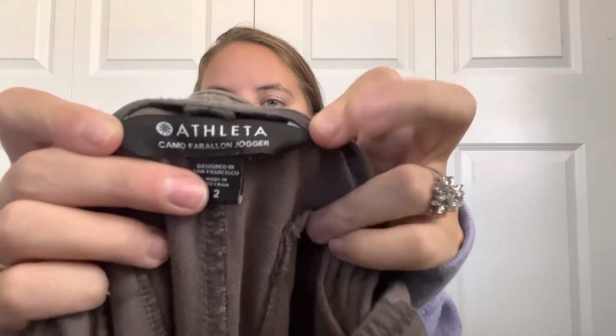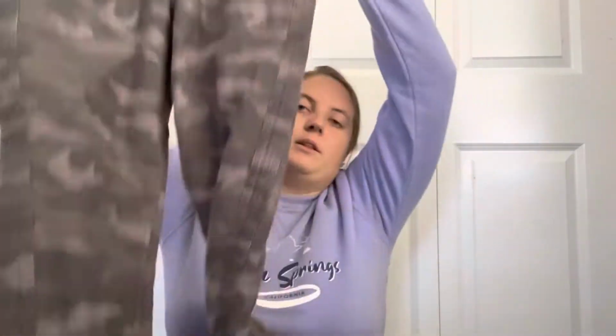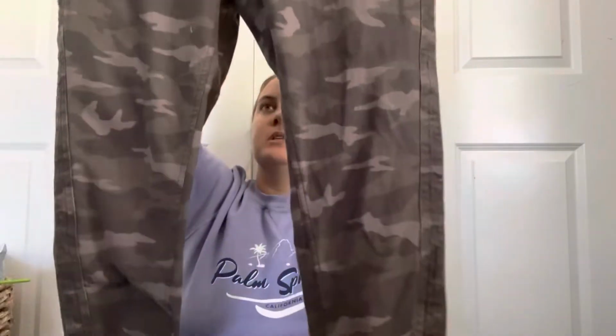Then we have some Athleta joggers. These are the Camo Farallon jogger, and you know it's a pretty new style if it has the style name right here. I think these are 2021 spring. So these are really nice. Camo is always popular, and it's fall while I'm filming this, so even more so. I don't remember what I have these at, maybe like 30, 40.